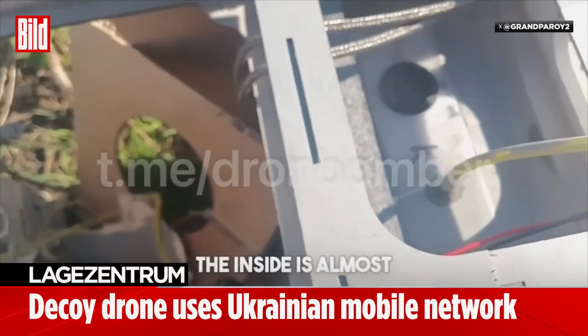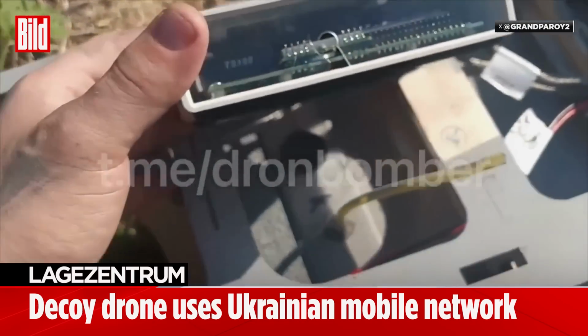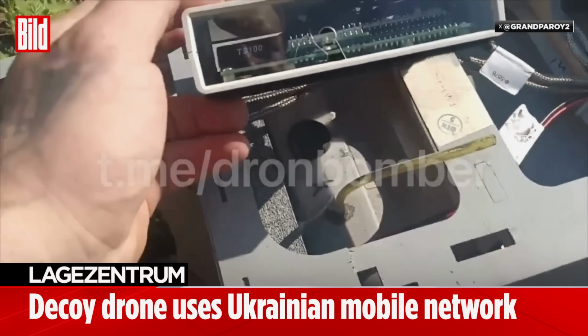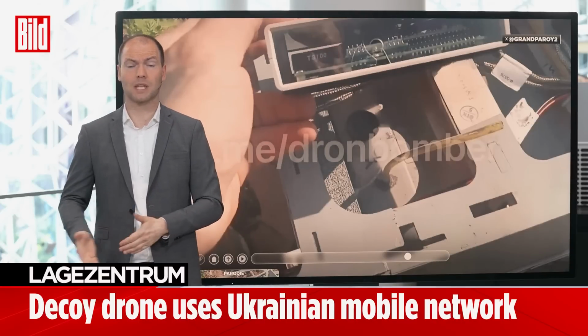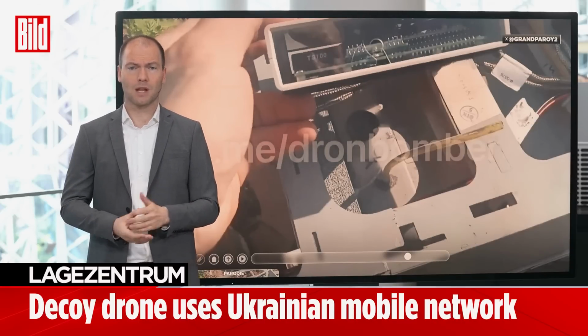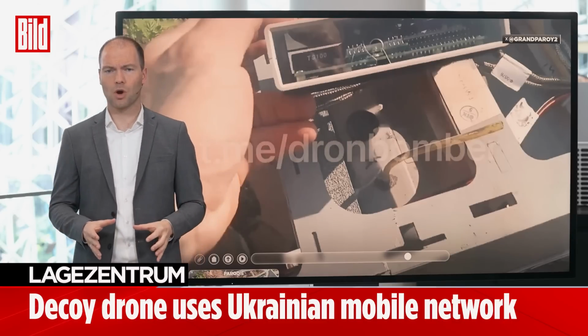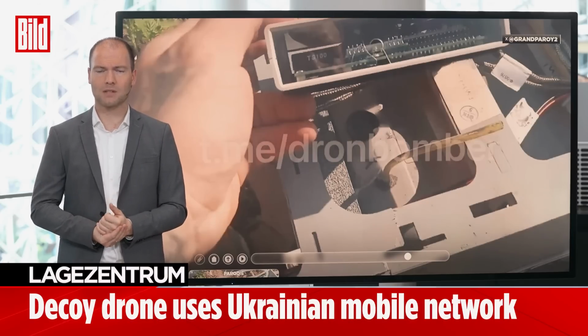We're now seeing a very modern 4G modem installed inside by the Russians. Here we see it. Now we see it right here. A 4G modem that has been installed inside, specifically configured and carefully set up with a Kyivstar SIM card embedded. And Kyivstar is a Ukrainian provider. That means the Russians are using Ukrainian mobile networks to control these drones, to move from point A to point B, for example, between the different cell towers.